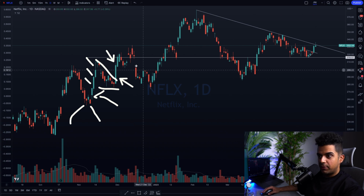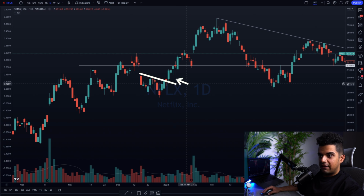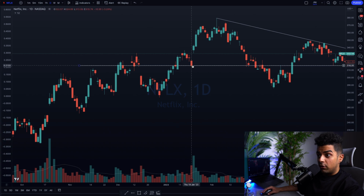Big green day again, and then consolidation. Now we started to break above this trend line right here. I'm going to remove everything. We started to make a trend line right here. The day we broke out of this trend line, we had an insane rally towards the upside. Same thing again, bull flag right here, gap up, insane rally towards the upside.